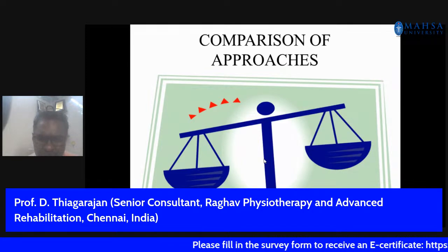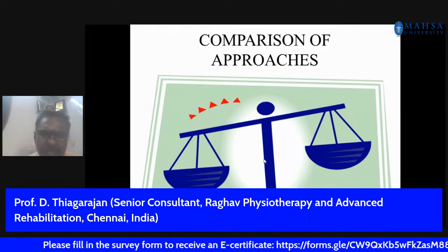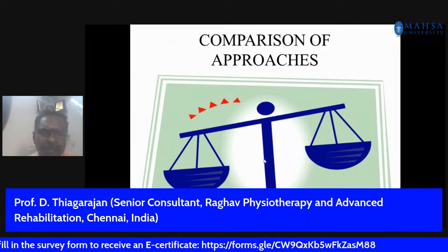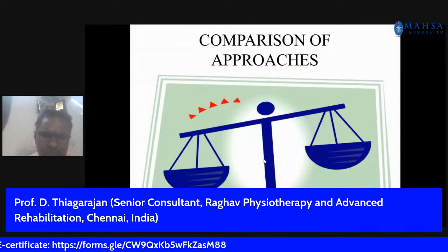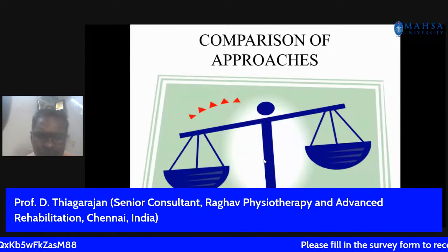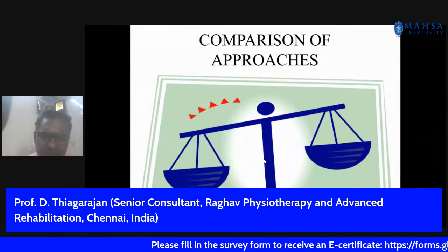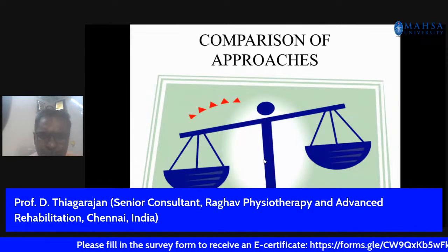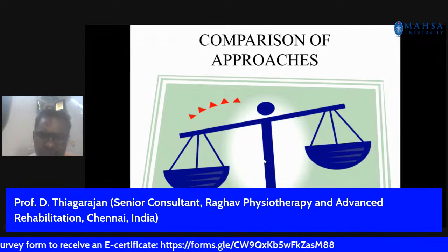If you take any approach, you can't use a single approach throughout the recovery phase. You can't use the same approach what you used in acute stage. You can't use it in chronic stage. So it's very difficult because each approach is designed on different neurological principles.